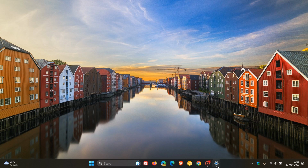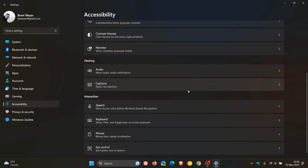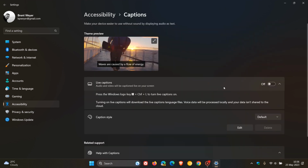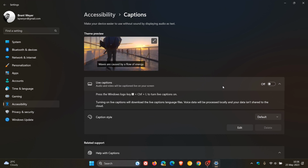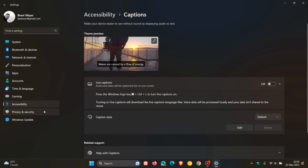Now, first of all, if we head to the accessibility page and captions, live captions. If you have live captions turned on, which is an accessibility feature, the update adds live captions for the following languages: Chinese, simplified and traditional; French, France, Canada; German, Italian, Japanese; Portuguese, Brazil, Portugal; Spanish, Danish, English, Ireland, other English dialects, and Korean. And to turn on live captions, obviously you can use the Windows key, Control and L, to turn the live captions on as a quick keyboard shortcut.